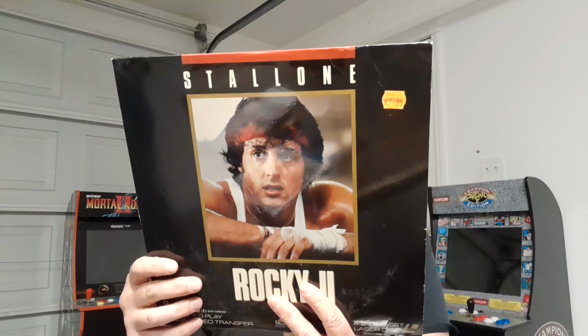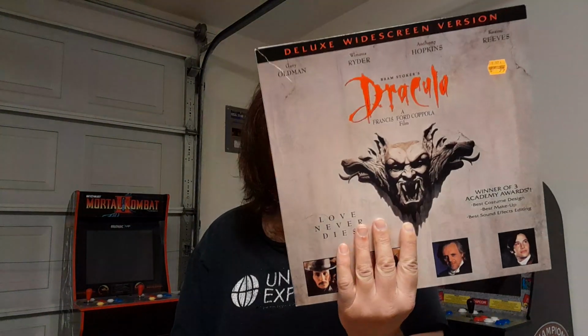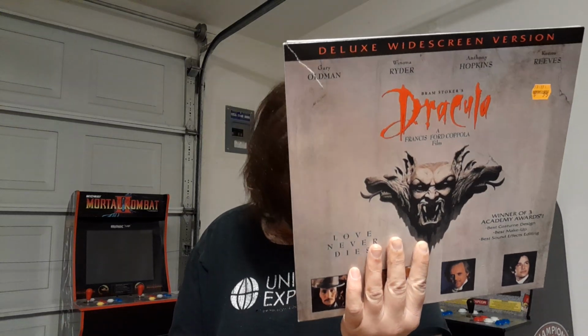This laser disc I picked up today. I got all these for like under $9, and there's some good ones in here. Rocky 2, which I'm probably gonna keep, and then Bram Stoker's Dracula by Francis Ford Coppola. That's kind of cool to have on laser disc, with Keanu and Anthony Hopkins. Oh, Gary Oldman, of course, plays Dracula. Keanu, Winona Ryder, looking fantastic. And I think these are the ones I'm going to give to Mark.